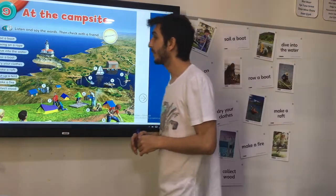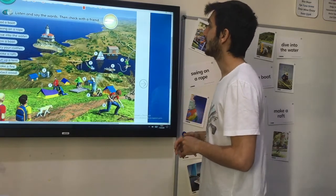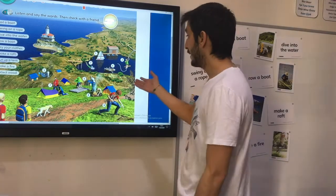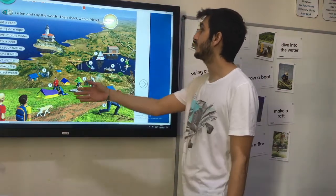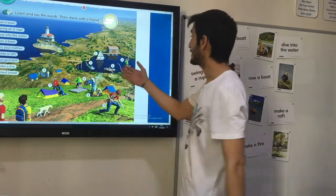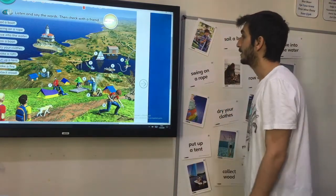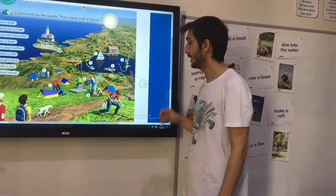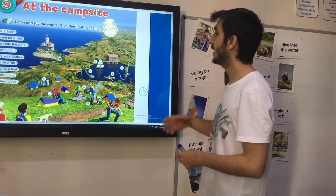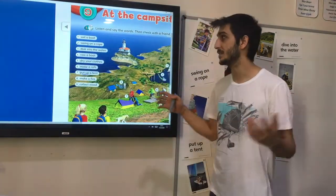Now, look at the picture. What do you see? Let's talk about it. There are children, Ben and Lucy, and a lighthouse, sail, boat, raft, tent, swing. There are many things in the picture, right? Let's start with our new vocabulary, okay?